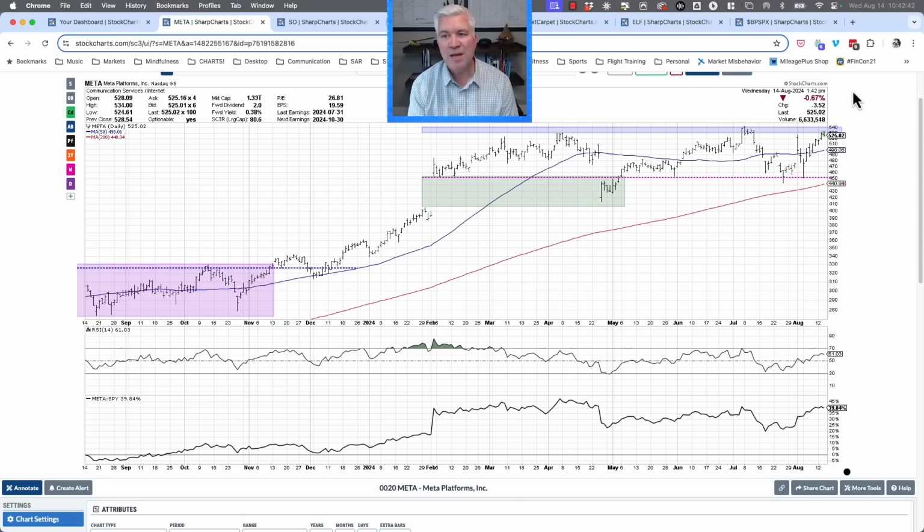If Meta is not able to get out of this range to the upside, and on top of that is not able to hold support, that's what a real bearish rotation in the market looks like. So again, Meta has bucked the trend in terms of remaining relatively strong, remaining in this range, while the markets struggled here in July, holding support. If it would not hold support, that would be a problem.